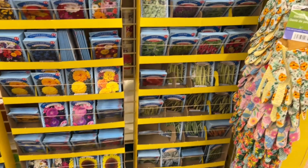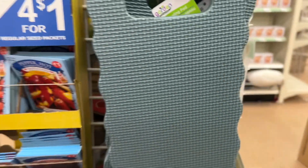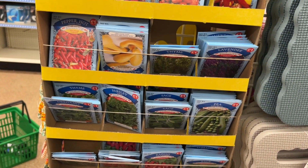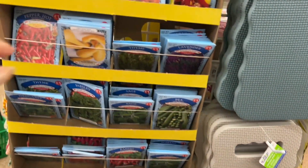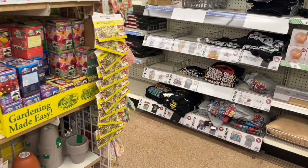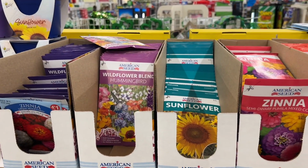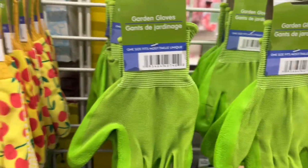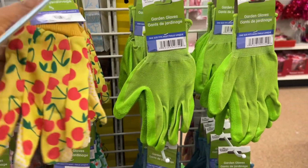I definitely need some tomato seeds. I want Roma tomatoes if I can find them. Let's see. They got peppers, squash. Let's see. I might try to do squash again. My squash didn't do too good that other time. Is this all they got? They got some zinnias and flowers, sunflowers. But I want vegetables. I do need a pair of gloves. Get a new pair of gloves.